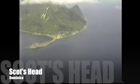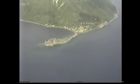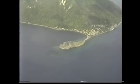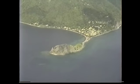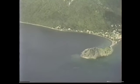5 miles south of the capital of Dominica, the fishing village of Soufriere sits on a wide scenic bay, bounded on the south by a rocky peninsula that ends at Scot's Head, which you are looking at right now. It's a promontory overlooking the Martinique Channel, where the Caribbean meets the Atlantic. From the summit of Scot's Head, there are great views of Martinique to the south and Soufriere Bay to the north.